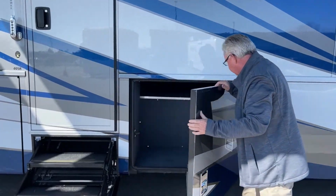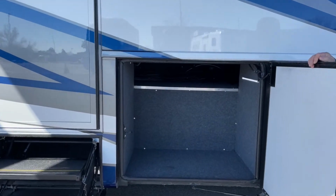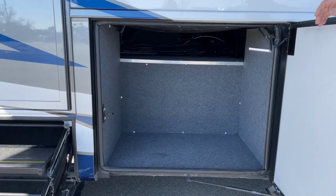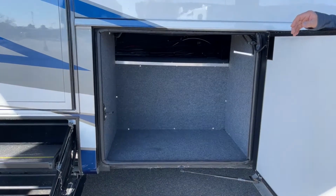Over in this second compartment, you can see it's wide open. So you've got great storage here and even a little room up on the top to put some of your items.